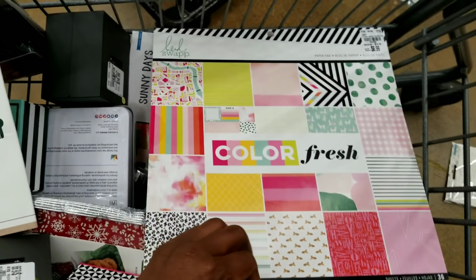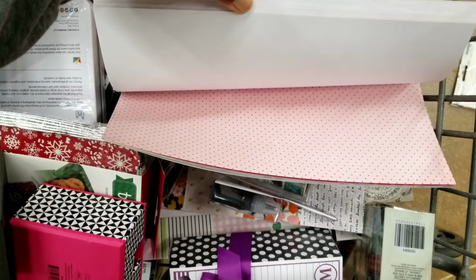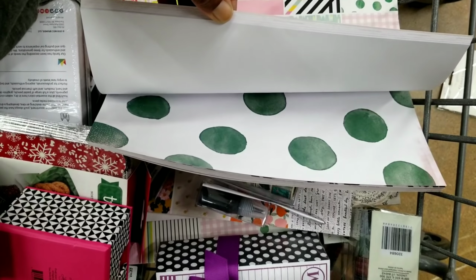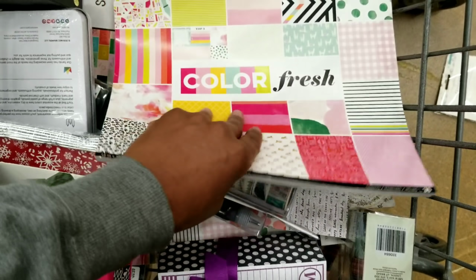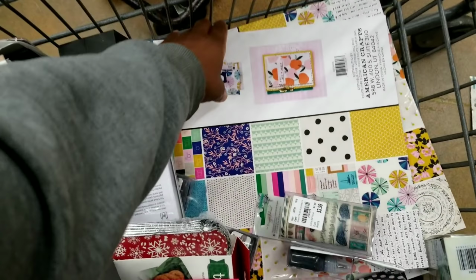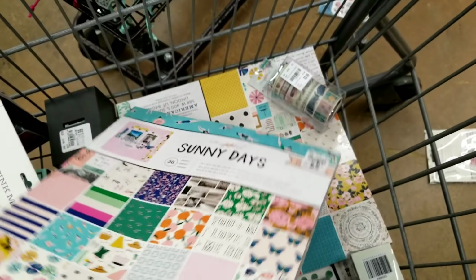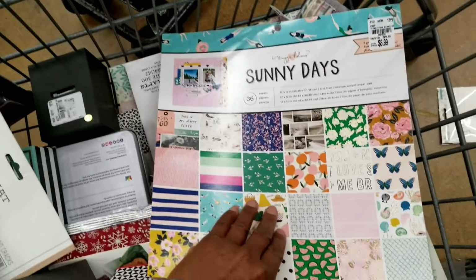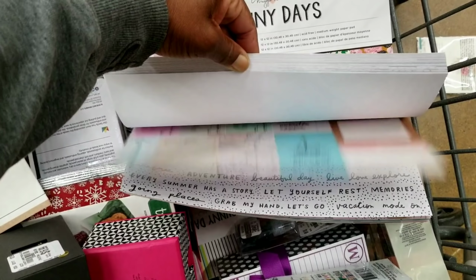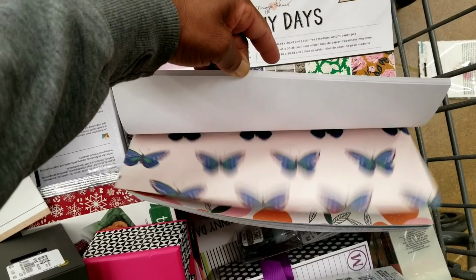Okay, Heidi Swap Color Fresh, $6.99, single-sided. Perfect for summer, which is right around the corner. Okay, and then another paper pad. Sunny Days by American Crafts. Probably, yep, $6.99 as well. All about summer there.